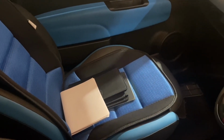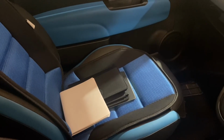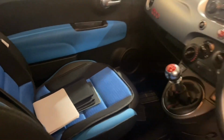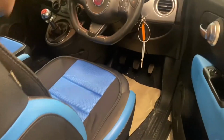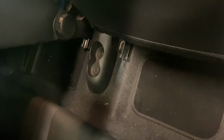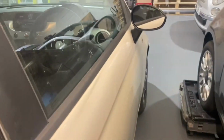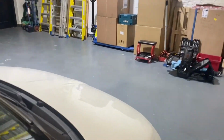The only thing that's missing from it, believe it or not, is the actual service book, which is a real pain because everything else is there, even the receipt from when the lady bought it. You can see that I've not touched this car since it came in. We keep buying cars, you see, and end up with too many of them.